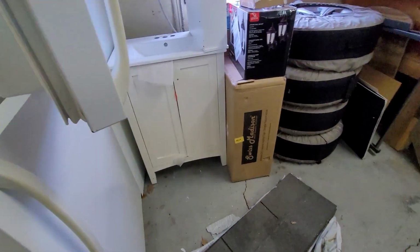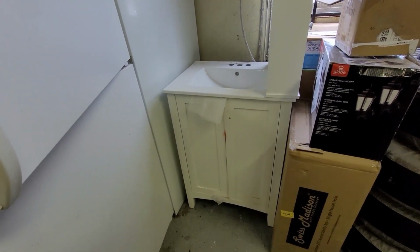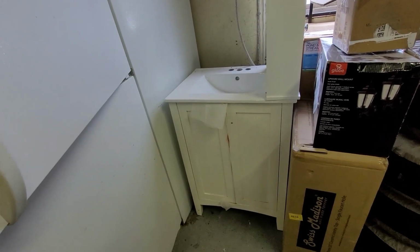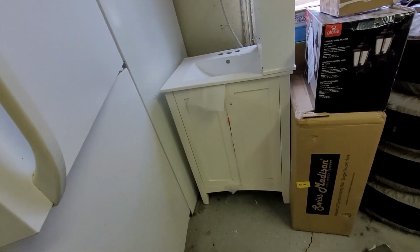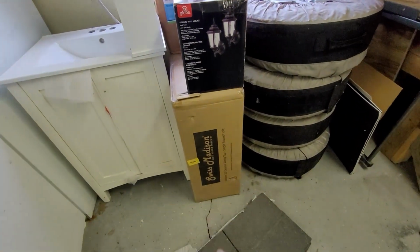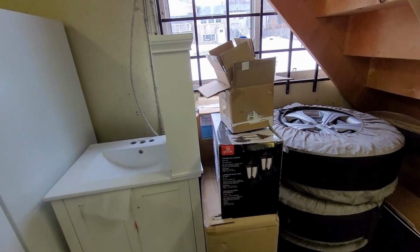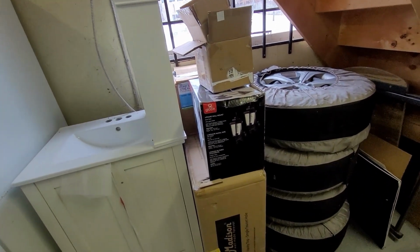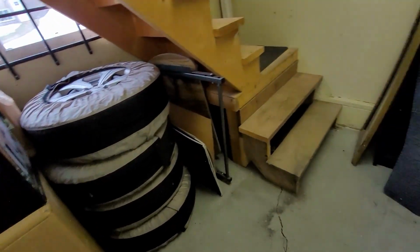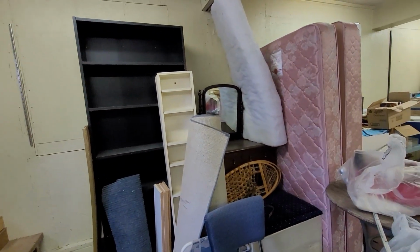I don't know. I bought this vanity and sink thing with the intention of renovating one of my apartments. I haven't got around to doing that. Don't know if I will or not. But since that sink top is broken, I had to buy a new sink for it as well. There's another new light fixture that I didn't end up using, and some outside lights, which I have yet to use as well.